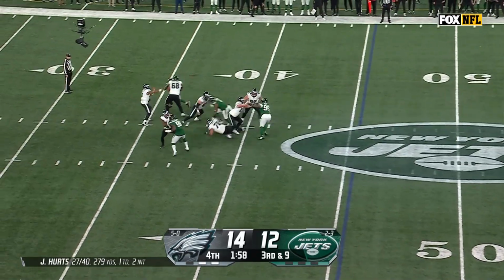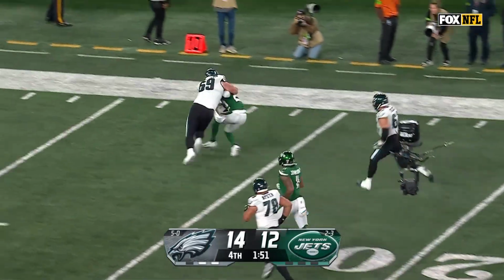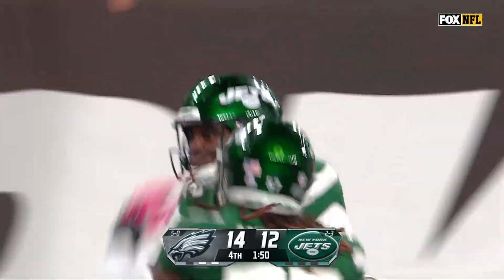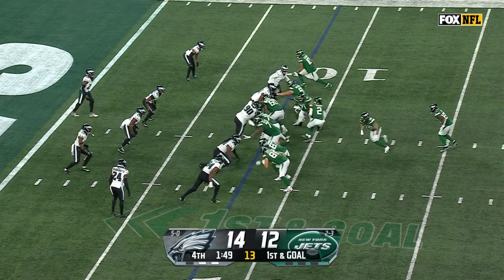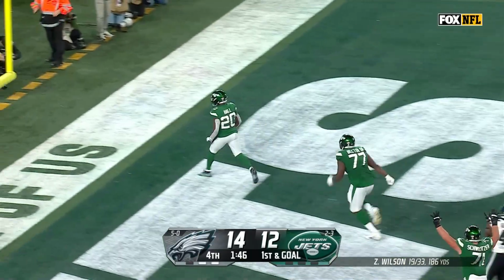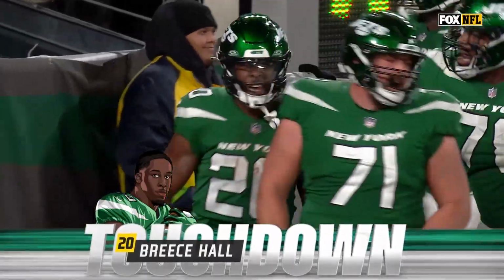Hurts facing a 4-man rush over the middle. It's intercepted. Picked off by Tony Adams. Adams on the run. Breaking tackles. Tossed down inside the 10. We welcome those of you who are watching Arizona and the Rams on 1st down into the end zone. Breece Hall in for the touchdown, and the Jets take the lead.